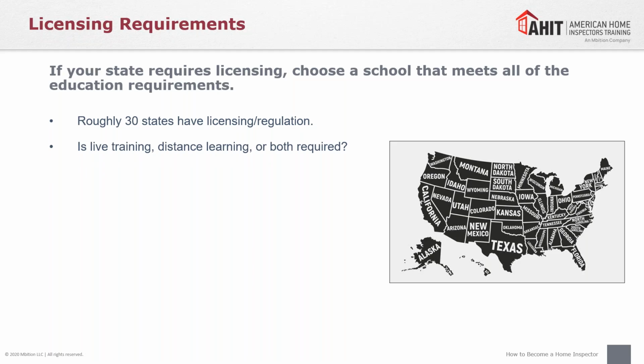So again, if your state does require licensing, make sure that you are choosing a school that meets the education requirements. Don't just rely on what the school has told you. If you are in a regulated state, my advice is go to that state's website and verify that that school is an approved pre-licensing education provider. Is live training, distance learning, or both required? Again, it depends where you live.